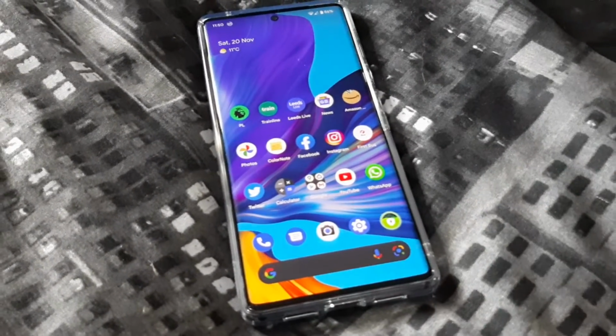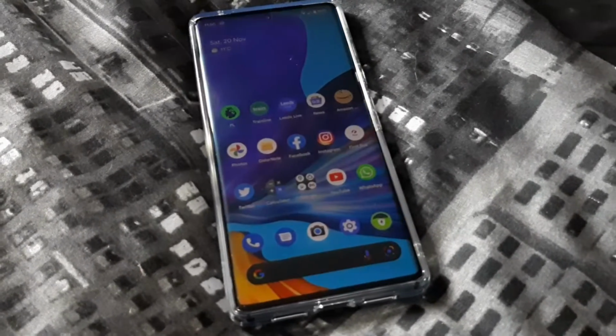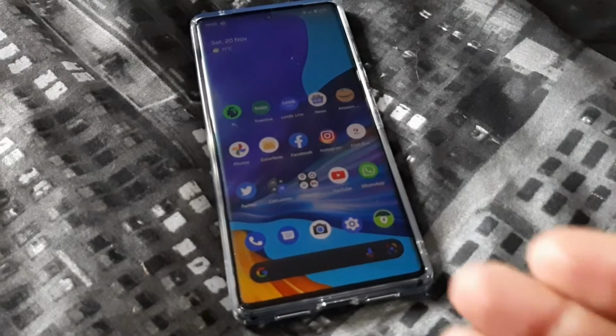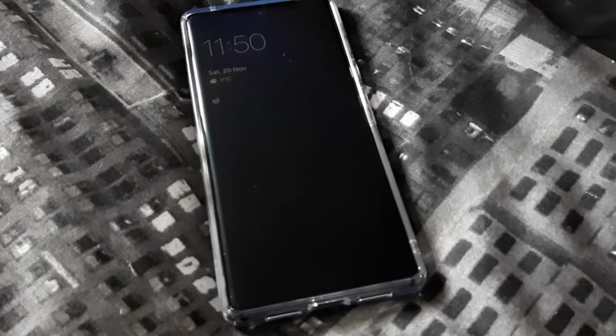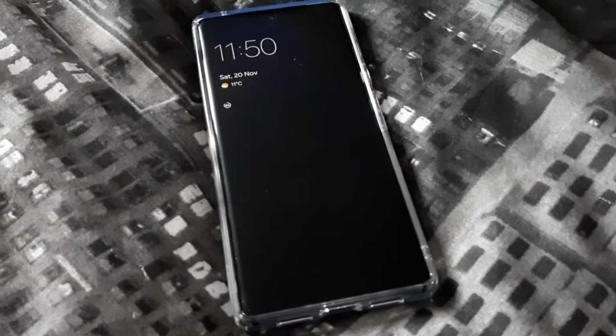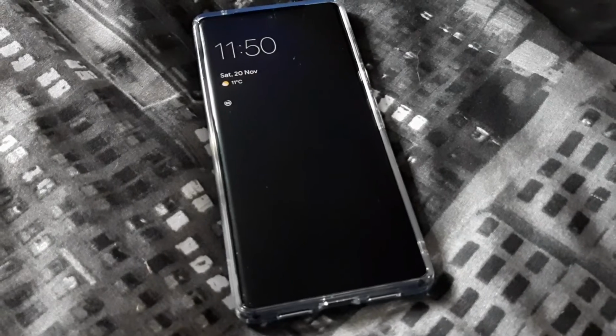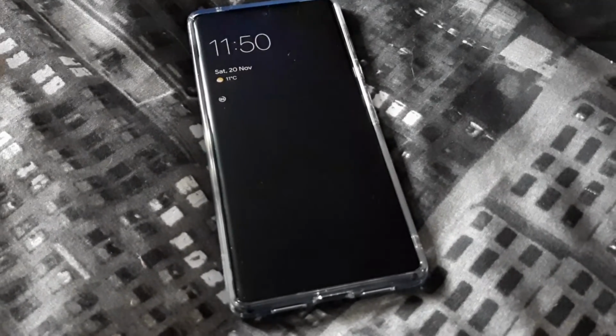All the bells and whistles that you get on Samsungs, they're alright, but they can be a hindrance. You just pick this up and you just go. You don't have to worry about it. And this is before it's had plenty of updates yet. So I reckon by the time they've gone through a fair few months of security patches, this phone's going to be an absolute beast.